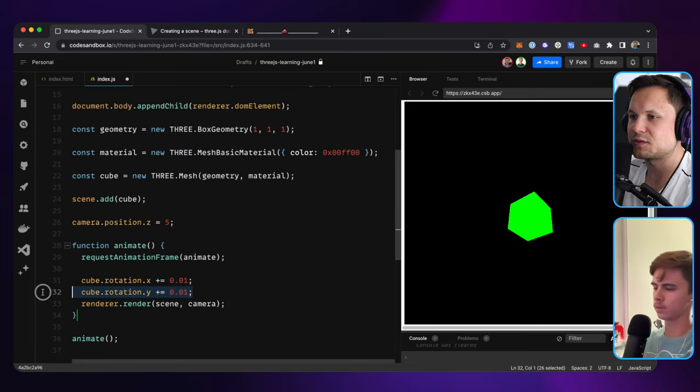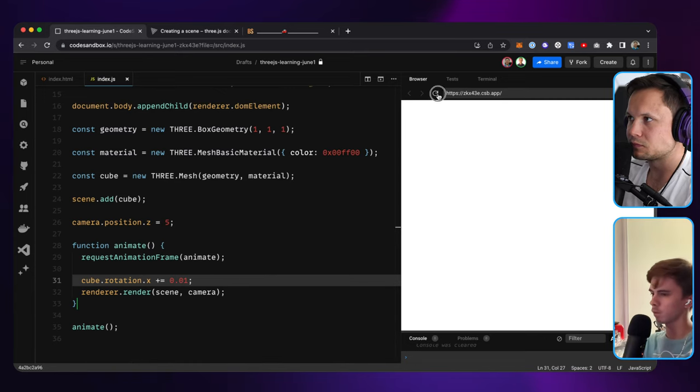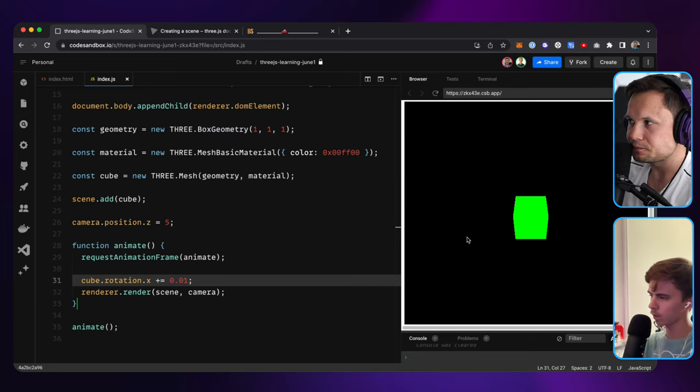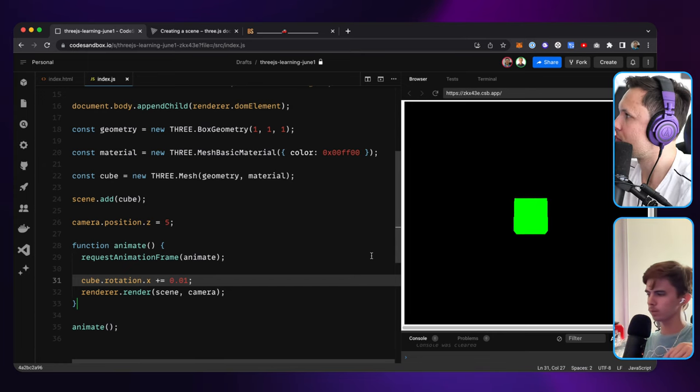Yeah, but if I just go X, for example, it's just going to go forward. It's going to be a forward spin. There we go. Like that. I was actually thinking more so it would go left and right, no? Since it's an X. Okay, it's horizontal.